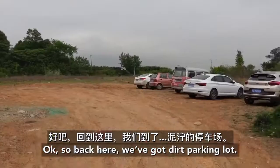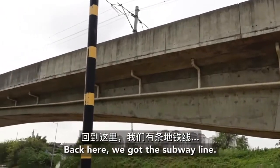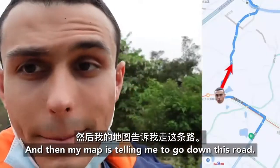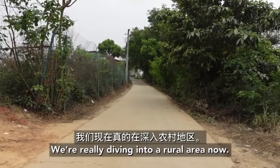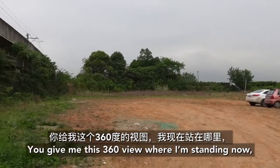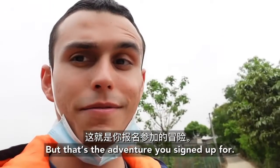Okay, so back here, we've got a dirt parking lot. Back here, we've got the subway line. All right, a little bit of farmland, people doing some work back here. And then my map is telling me to go down this road. We're really diving into a rural area now. I'll tell you what, if we were playing Geoguessr, you give me this 360 view where I'm standing now, it could be anywhere in China. But that's the adventure you signed up for.